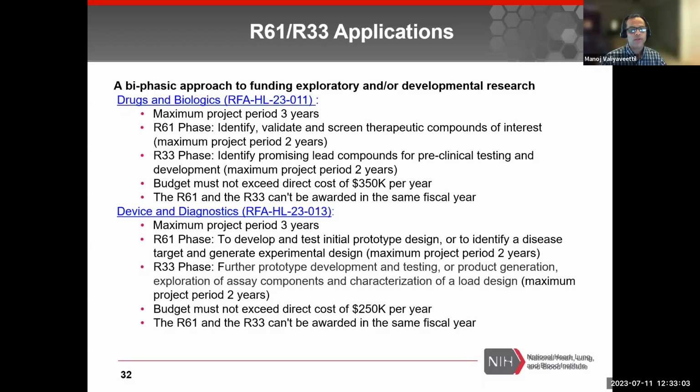In the case of drugs and biologics, 011, that is an RFA. The maximum project period is 3 years, and there are 2 phases, the R61 phase and the R33 phase. The R61 phase can go to a maximum of 2 years, but you cannot exceed 3 years in total. So it can be 1+2 or 2+1. That's your call, depending on how far along your product is, whether you are at the stage to propose only R33 or R61.